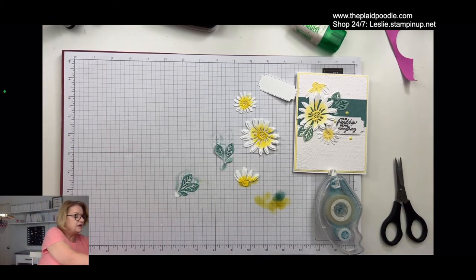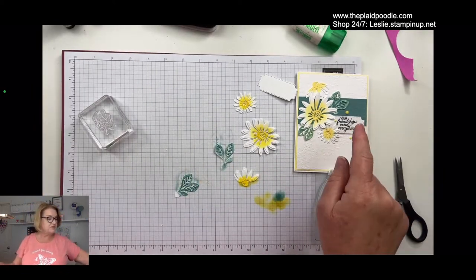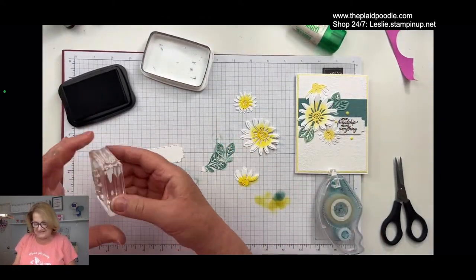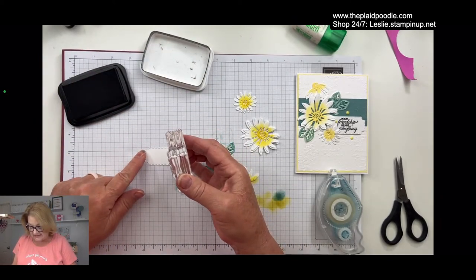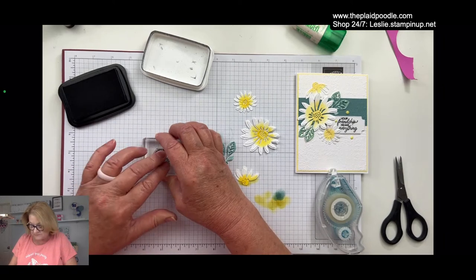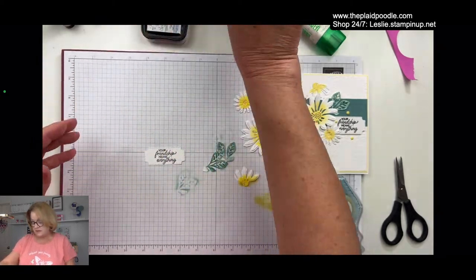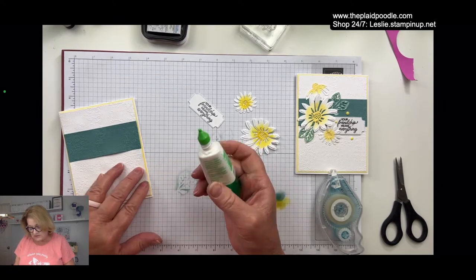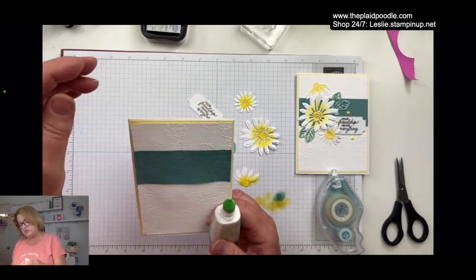Then we're going to do the sentiment, which I chose, Your Friendship Means Everything. I thought it fit really well. And also the card I cased used that, so that's probably the main reason I chose that. It just fit really good there. The sentiment tag is also a die from the set. There we go. Okay. I think I put this on here while it was still damp from the misting, and it's kind of folding up. Although it kind of looks neat, curling up on the edges, it makes it look a little bit more tattered.